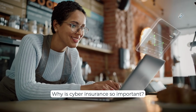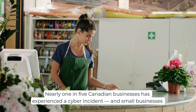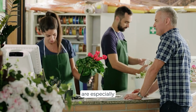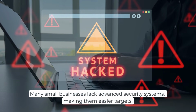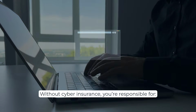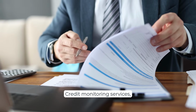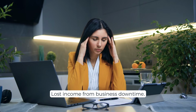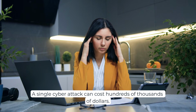Why is cyber insurance so important? Because cybercrime is incredibly common. Nearly 1 in 5 Canadian businesses has experienced a cyber incident, and small businesses are especially vulnerable. Many small businesses lack advanced security systems, making them easier targets. Without cyber insurance, you're responsible for legal costs, regulatory fines, client notification expenses, credit monitoring services, IT repairs, and system restoration. Lost income from business downtime. A single cyber attack can cost hundreds of thousands of dollars.